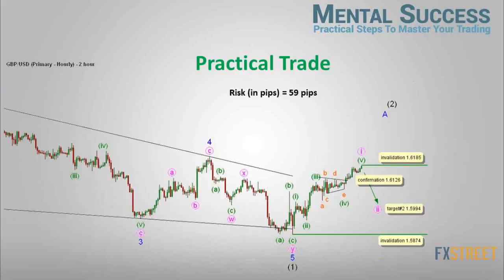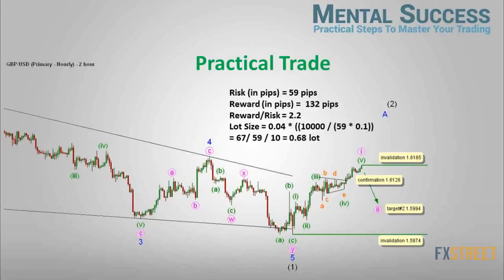Let's see how to use the mathematical formula. First of all, we calculate risk in pips, which equals to 59 pips. Second on, we calculate reward with the second target, which is 132 pips. Reward to risk would equal 2.2, and then we calculate the lot size based on 0.04, which is our fixed fractional, and the $10,000, which is our capital. Risk in pips, which equals to 59, multiplied by 0.1, which equals the mini lot scenario, and that would equal 0.68 lot.